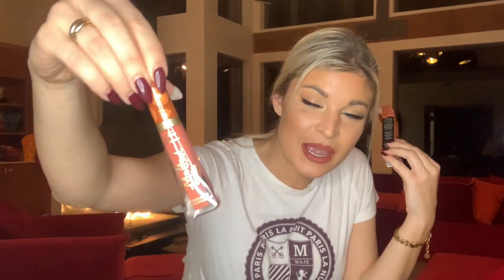I'll show you the box. Or I'll show you the little bullet. So that's the packaging there. And so as you can see, it definitely does look a little bit deeper once it's on the lips. I find that with the Too Faced formulas in the tube, the melted mattes do look a little bit lighter and then they oxidize and get a little deeper.